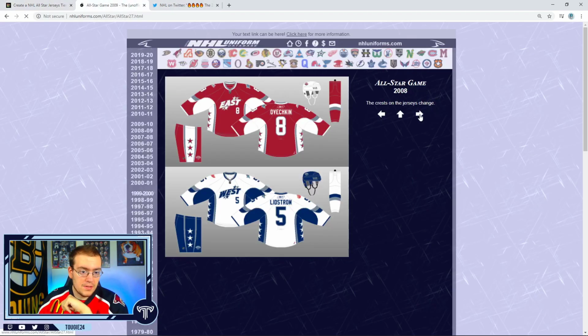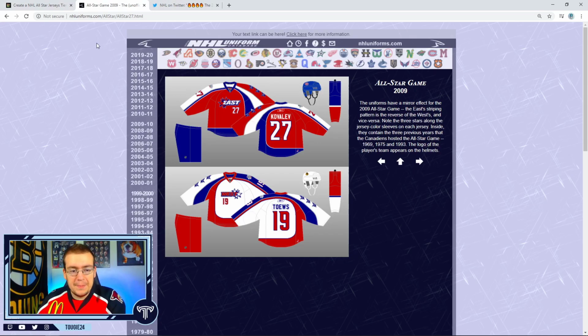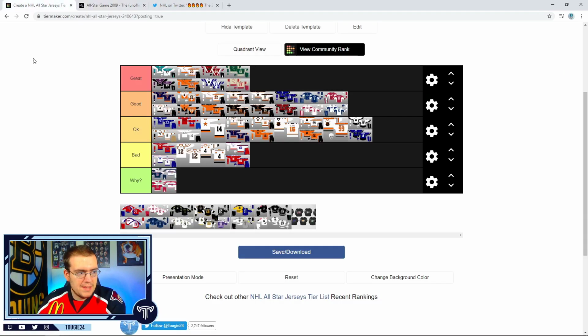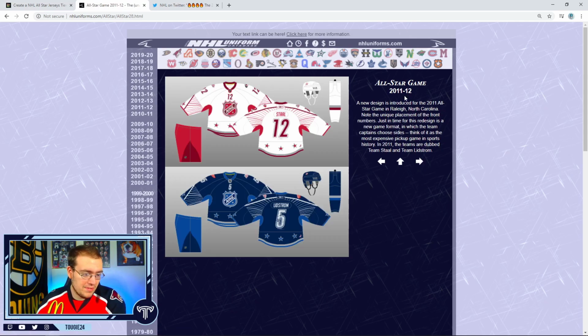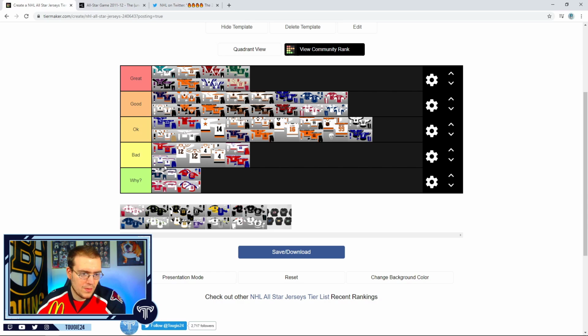Those are still going into the good category as well. 2009, no, that also goes into the Y category. I'm sorry. I think those are just absolutely horrific. Not great. 2011 to 2012, I am a little bit nostalgic for these jerseys, but it's just the weird lines. Just, no. I don't feel great about putting them in the Y category, but I also don't feel okay about putting them into the okay category.